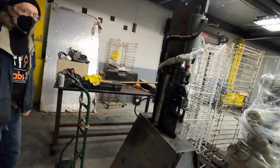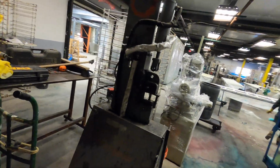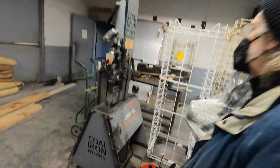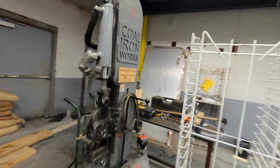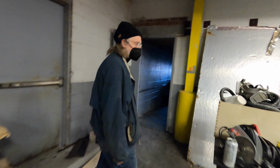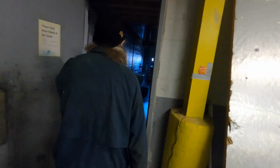Is that 16 tons? 16 or 32? 16, I think it's 16. Cool, Ironworks. So that's the blacksmithing press for pressing hot metal. And last time we were in this shop, it had a roof and a floor midway up.